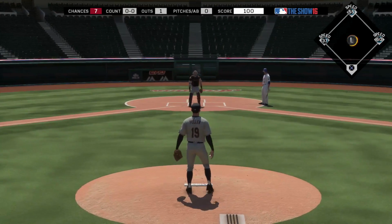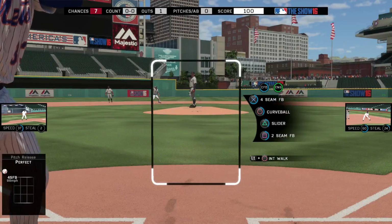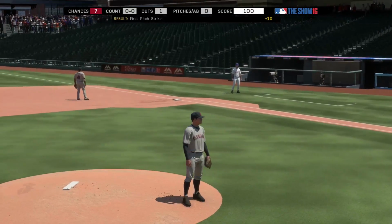I don't really use change-ups too often against righties anyway. It's really against the lefties where you have to get super creative. But just attack with a fastball. Figure out what your opponent's bat speed is and then adjust accordingly.